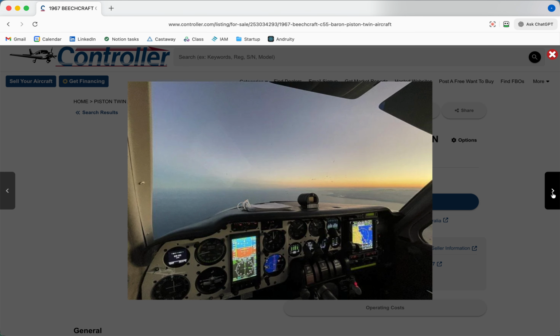And a bit of a look at the panel. There's a bit of upgrades that have happened. They removed the artificial horizon and the DG and replaced it with an Aspen system, which I've had before in a Bonanza. It is a pretty good system. It's not as integrated or as intuitive as the Garmin, but it still works quite well, and it comes at a very good price point.